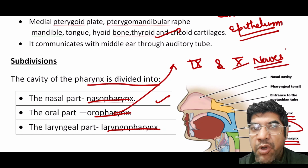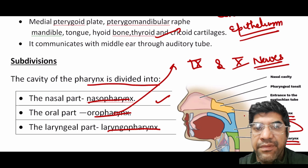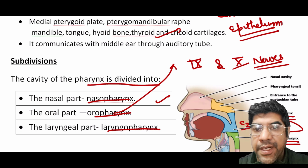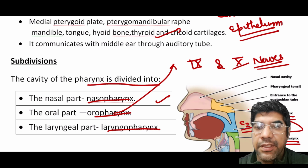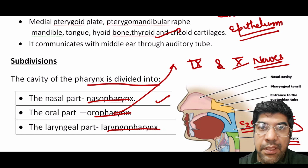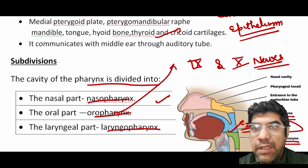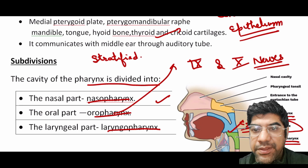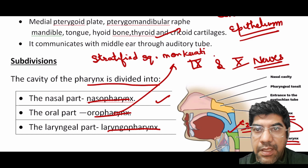So what are the relations of the oropharynx? It communicates with the oral cavity anteriorly. Posteriorly, you can see it is related to the bodies of the second and third cervical vertebrae, C2 and C3. Laterally, there is the tonsillar fossa that contains the palatine tonsil. It is lined by, remember, stratified squamous non-keratinized epithelium.